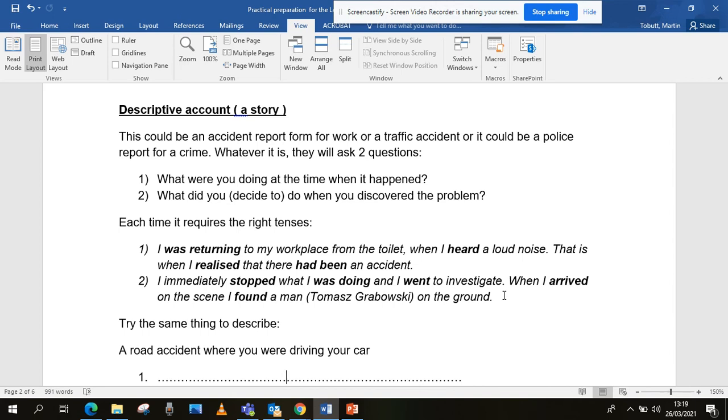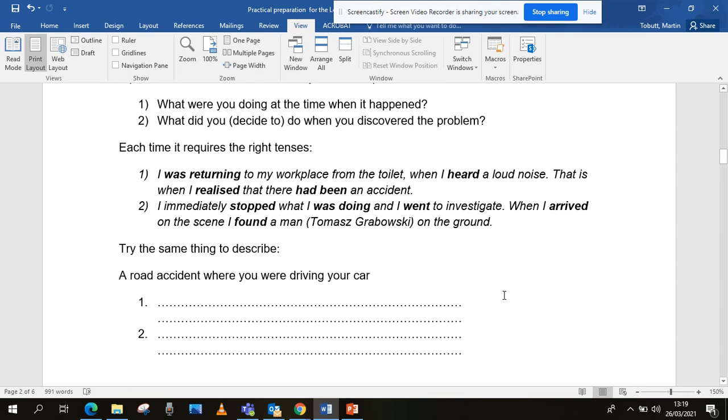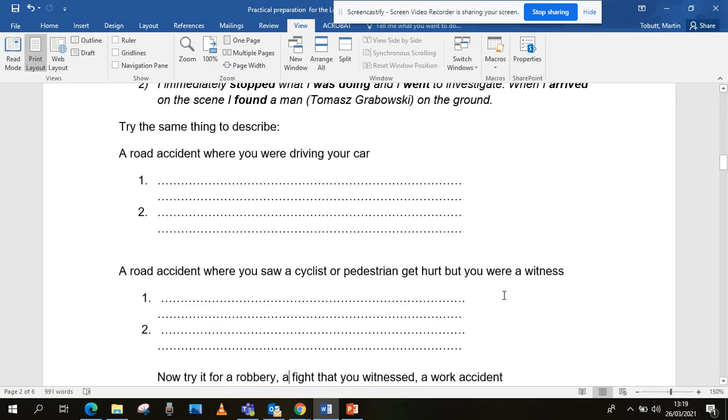Okay, it's that old one. I was walking through the forest when I saw a bear. Okay, what did you do next? I stopped. I went to investigate. I arrived on the scene. I found a man. Okay, those ones are all in past simple because they happen as a sequence. There's no extra points for grammar. Keep it simple. Okay, so if you're describing a road accident.